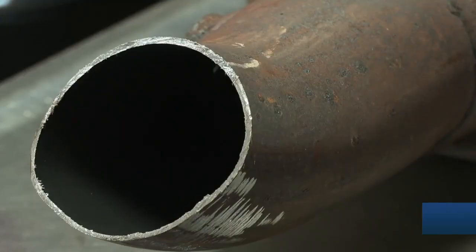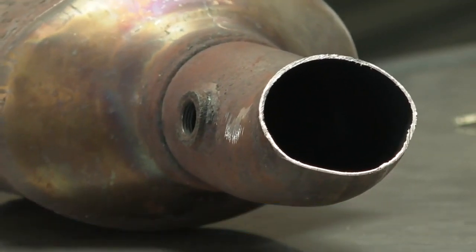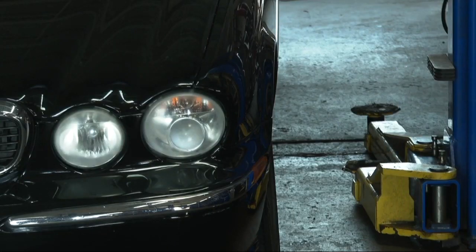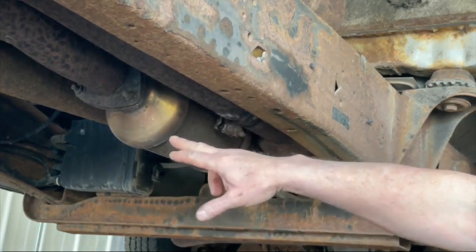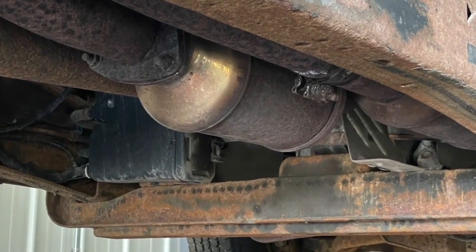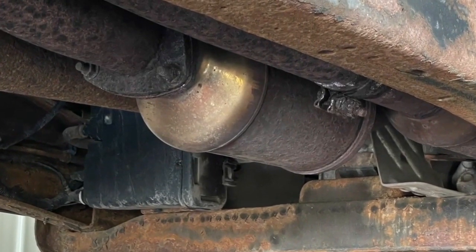Very expensive. They can range anywhere from $500–600 to $2,000. It's a hot ticket item right now, and chances are if you're not a car enthusiast or a mechanic, you don't know what a catalytic converter is or does. It's this part on a vehicle that's worth, in some cases, thousands of dollars because of the precious metals and materials inside, and that's why thieves are looking for it.